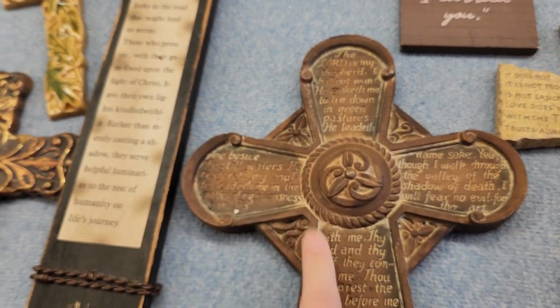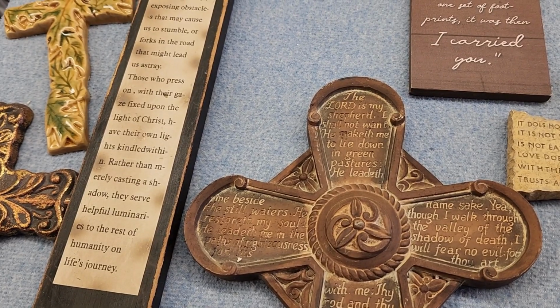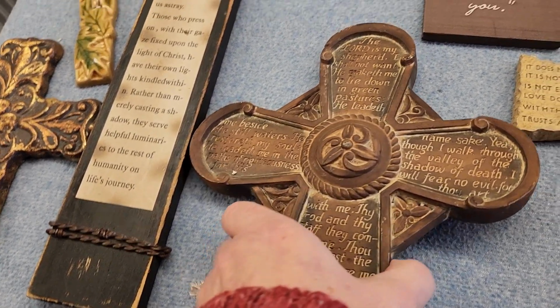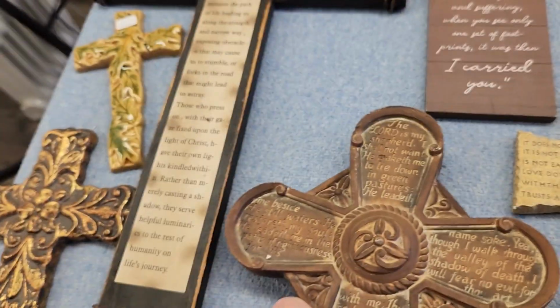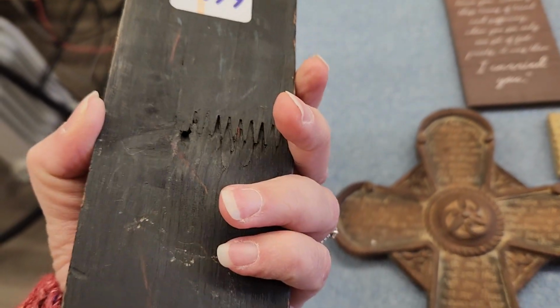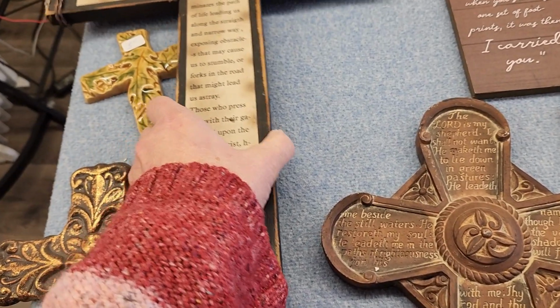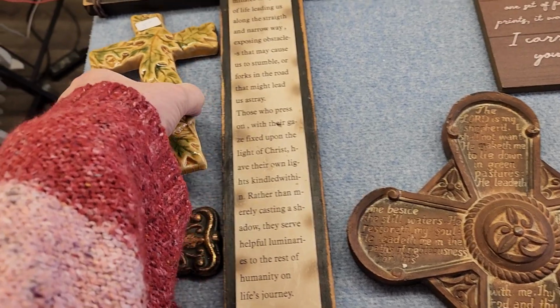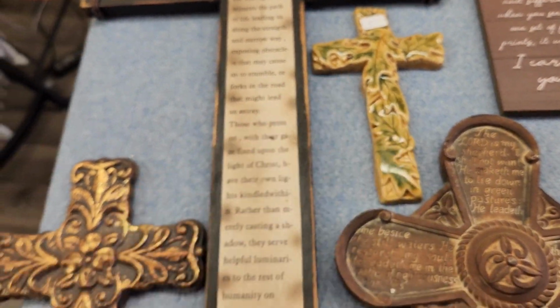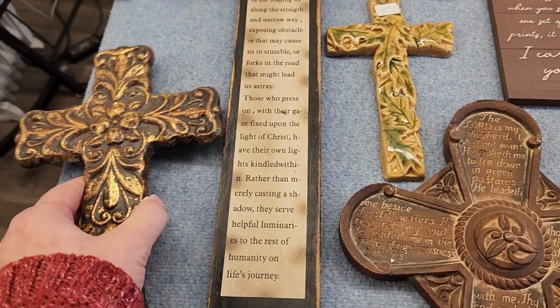This little cross is the Lord is my shepherd, I shall not want. And it is $8. This one is going to be $6 when I put a price tag on it. This one is $5. And this one is $6.